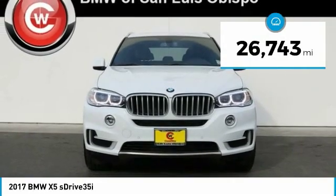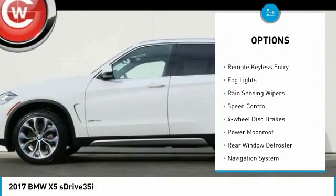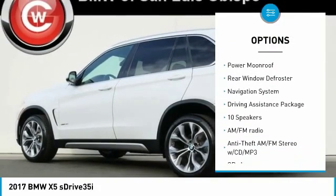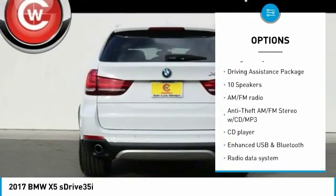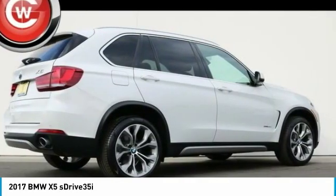Here are some of this vehicle's great options: electronic stability control, brake assist, traction control, remote keyless entry, fog lights, rain sensing wipers, speed control, four-wheel disc brakes, power moonroof, rear window defroster.